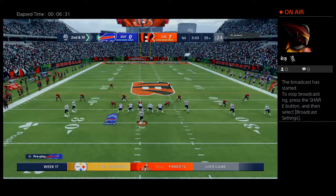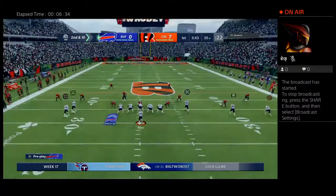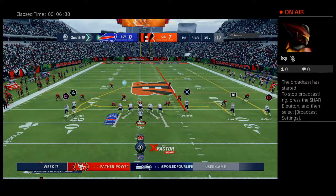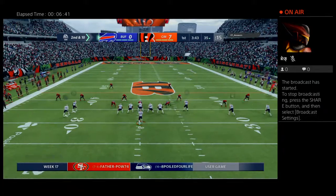55 is Mike, 55. Come on, baby. Let's see what you got. Mike, 55. Right there in the middle.